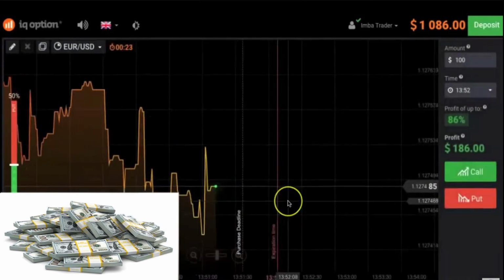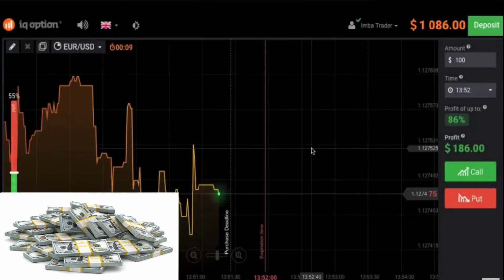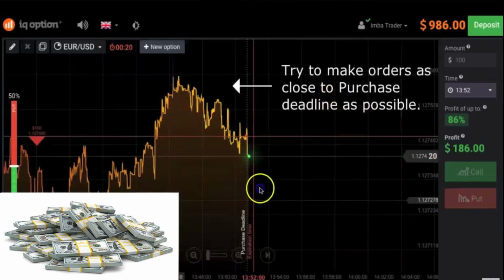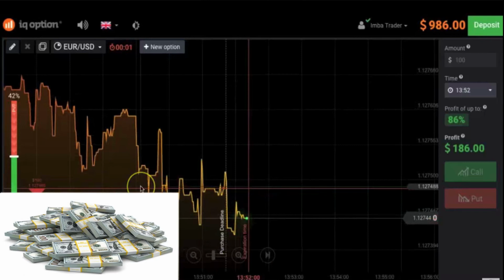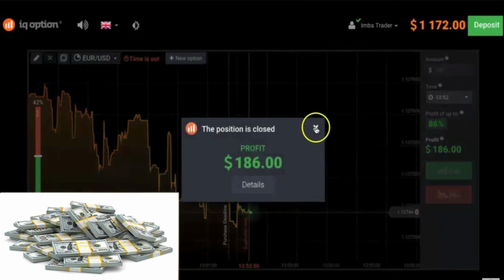Since there is a decreasing trend, I assume that the graph will continue declining, so I will proceed with the full bet this time. And my advice for you guys is to make bets as close to the white line as possible, so there is less time for things to mess up or change drastically. And we are lucky again, one more winning bet.